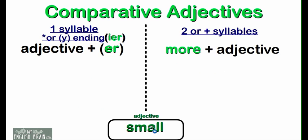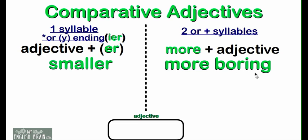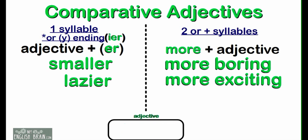So, let's practice. The adjective small, 1 syllable, so the comparative adjective is smaller. Or the adjective boring. It has 2 syllables, boring. So, the comparative adjective is more boring. Or this one, lazy. Well, we have the Y ending. So the comparative adjective is lazier. We take away the Y and we use I-E-R. Lazier is the comparative adjective. Or one more. For example, exciting. Exciting has 3 syllables. So the comparative adjective is more exciting.